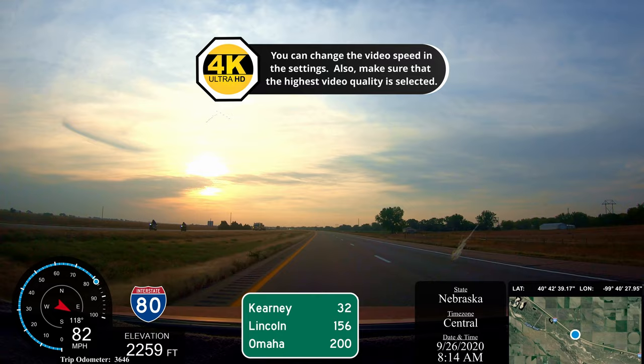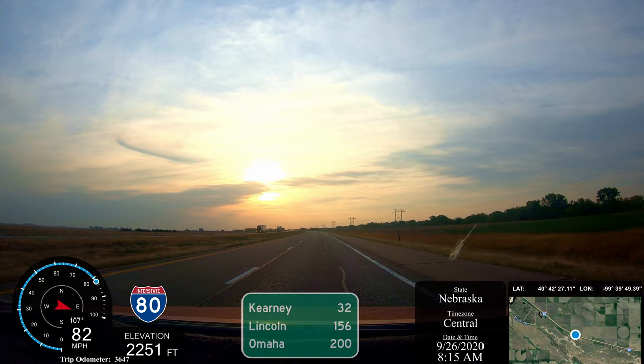But for now, I'm going to continue driving east on I-80 and along the old route of the Oregon Trail in central Nebraska.